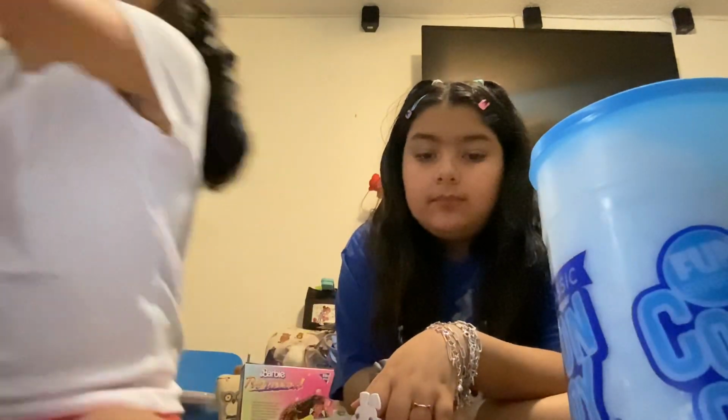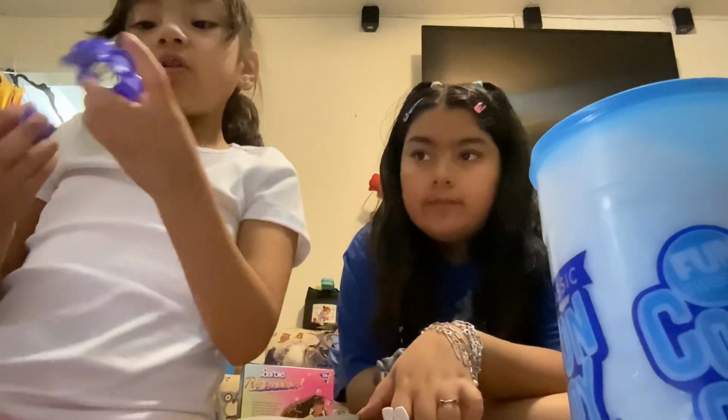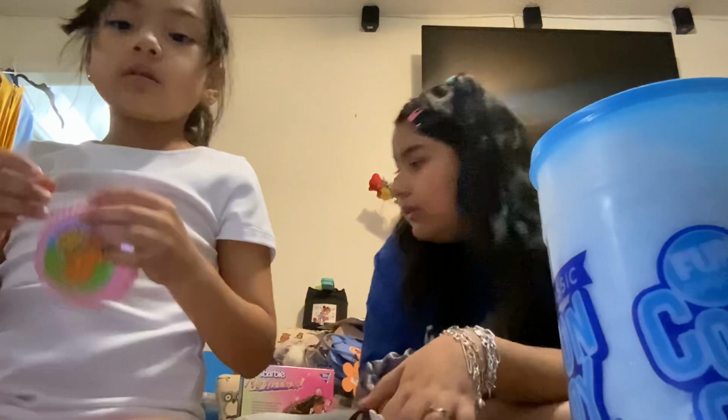So I got this cotton candy. It's blue. I got these Sour Patch Kids. 3 Kinder Eggs. And the messy Barbie doll came with these things. What? The little, like, grape thing.